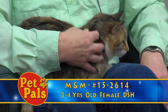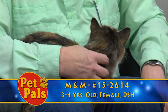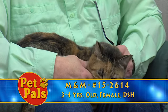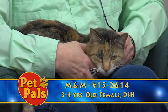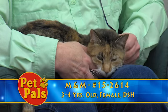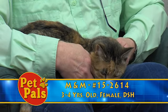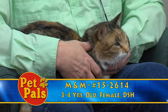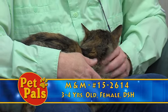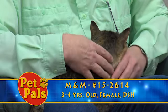M&M, if you look at her coat color, some folks that may not understand cat coat colors may consider her a tabby. She's actually a Torby. So again, if you're missing an animal, you want to come to the shelter so you can visually verify or provide photos of what your animal looks like. Tabbies usually have stripes within their coat. Torbies are a type of tabby. They've got stripes as well, but there's orange in there. So if you think of a brown tabby with orange mixed in, that is what M&M's coat is.